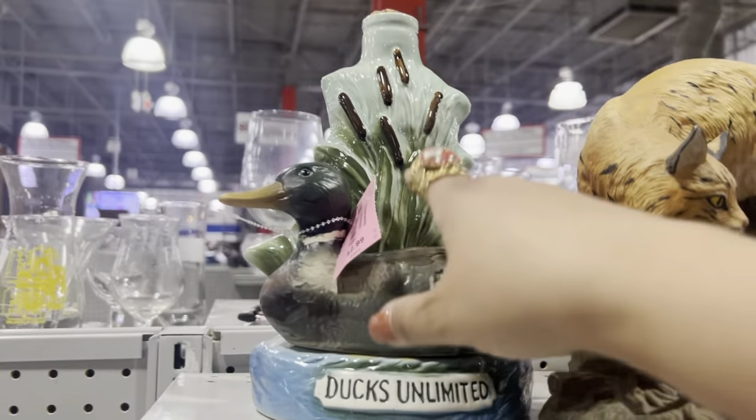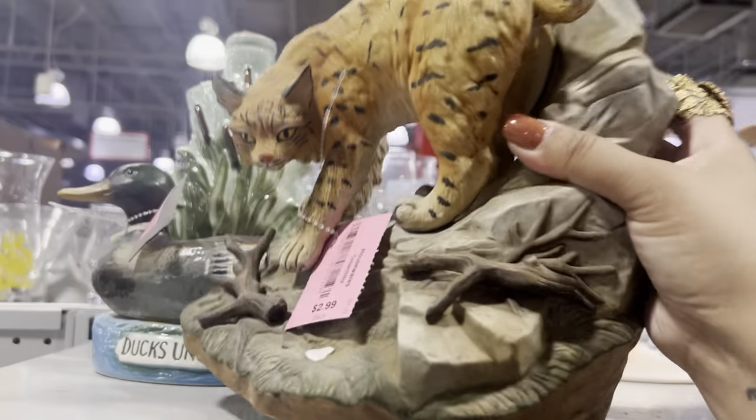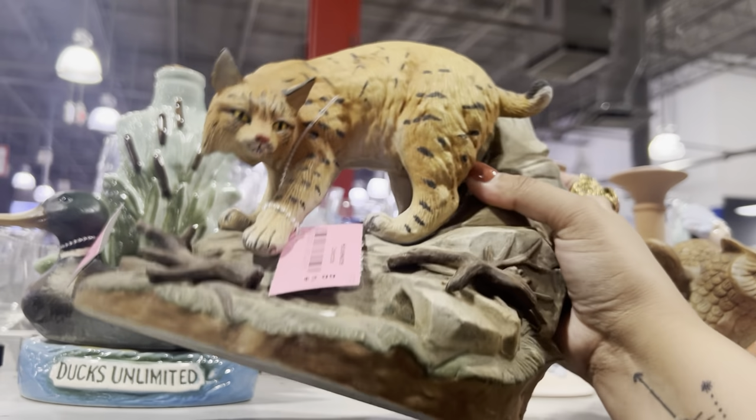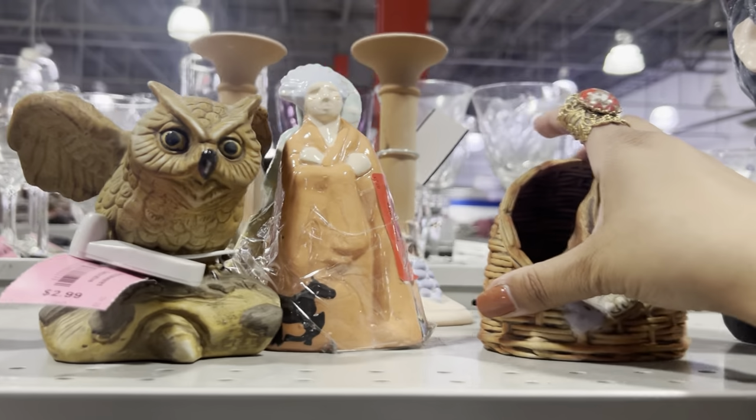Ducks Unlimited. And this is $2.99. It's a huge thing. Things that should maybe be priced a little higher or lower than other things. Who am I to talk?